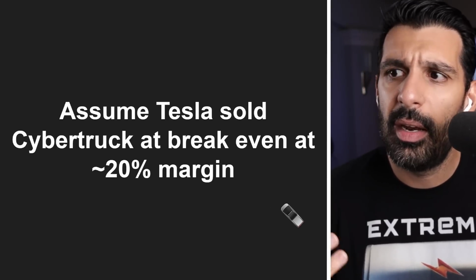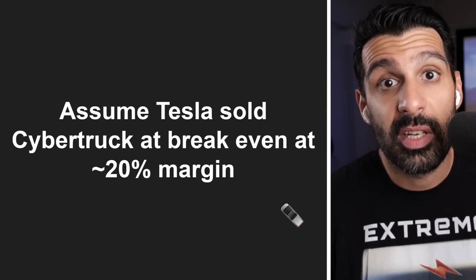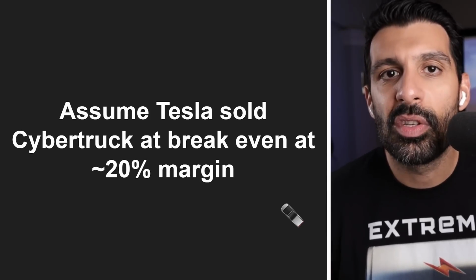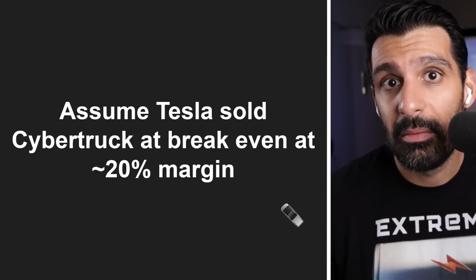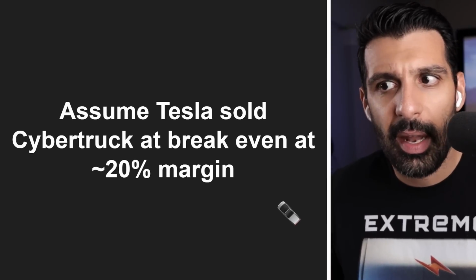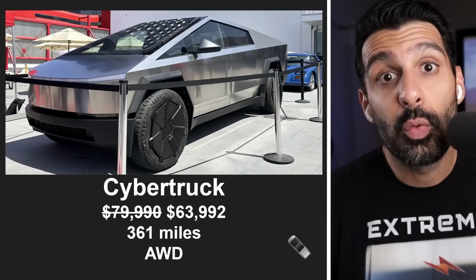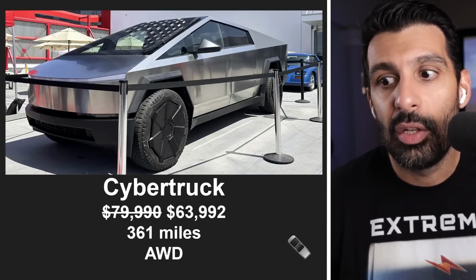But even so, let's go ahead and assume that Tesla sold the Cybertruck at break even instead of making 20% margin. So let's not give them the benefit of the doubt when it comes to the pickup truck pricing. And let's say, hey, Tesla, if you were to decide to sell it at break even, like Ford and Chevy are doing, what does the pricing look like? So let's go ahead and do that math. The Cybertruck would go down from $79,000 to $63,000 once we choose to bypass that 20% profit average that Tesla's making on its current models.